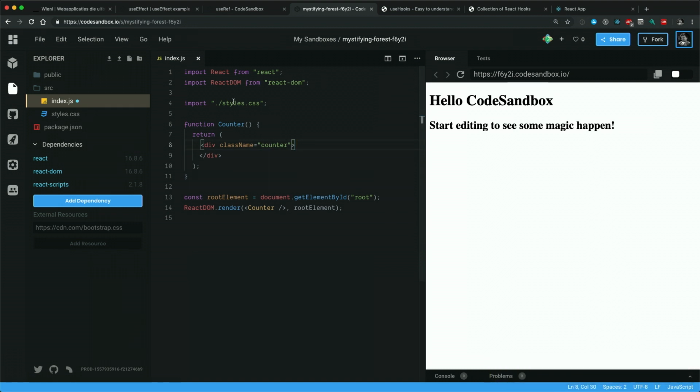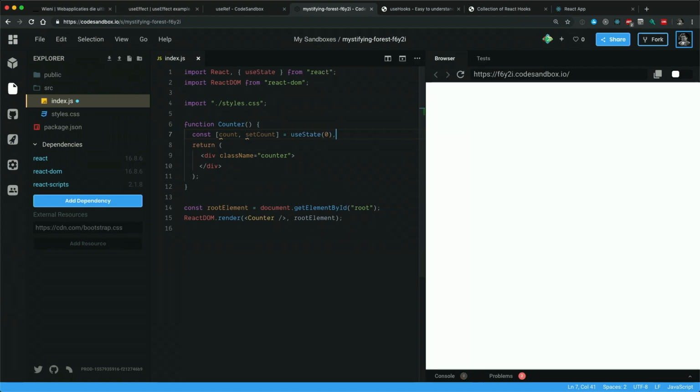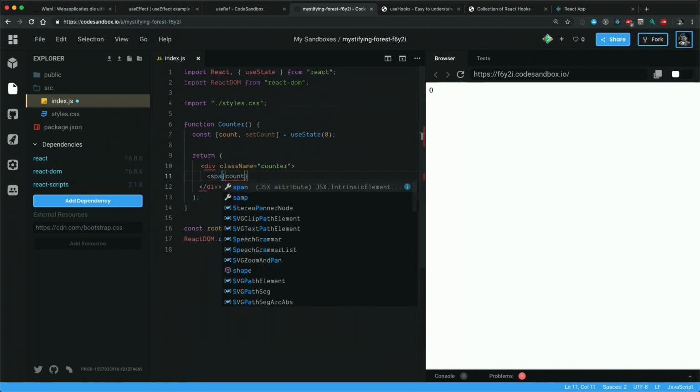Okay, now as mentioned before, we want to implement a counter. So what we did before was useState. We import useState from React, and then here we have a count. We have a way to update our state, and obviously we use array destructuring with useState. We initialize it with our initial value 0. Cool, so now we print the count, and we should see 0. Cool. Let's wrap it up in a span.